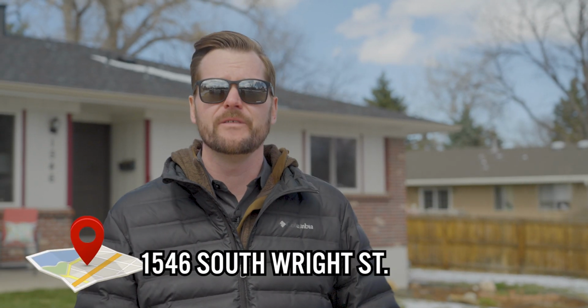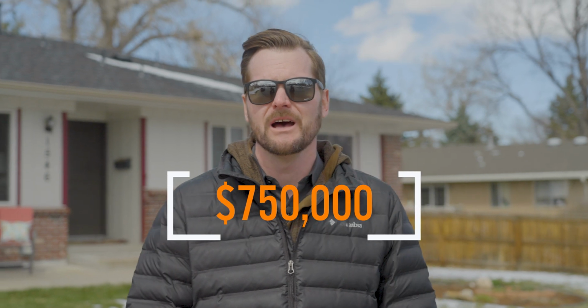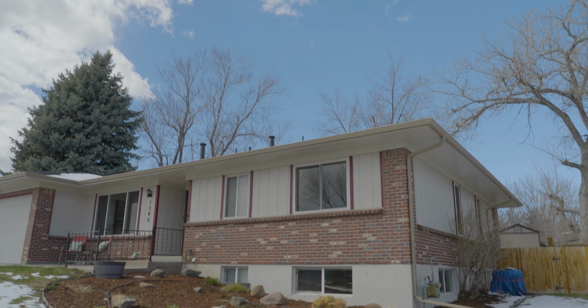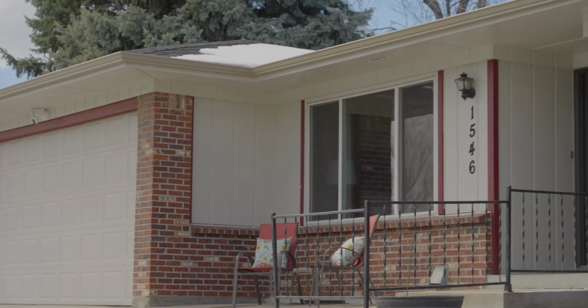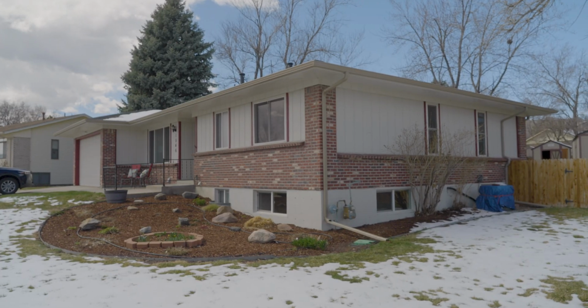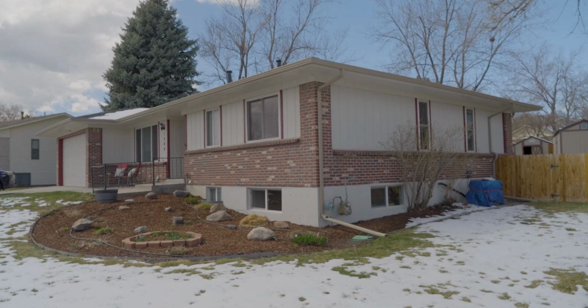We are here in front of 1546 South Wright Street. We're kind of on the west side-ish, the Lakewood area, and this house is listed at $750,000. Thank you to Kimberly Jr. with Coldwell Banker for allowing us to tour this house. We appreciate that. And this is kind of indicative of what you can find in one of these more established neighborhoods. These homes were usually built in the 60s and 70s. This is a ranch right here. It's about 1,500 square feet on the main level with an unfinished basement. And it's got 5 bedrooms and 3 bathrooms. Let's go check this place out.